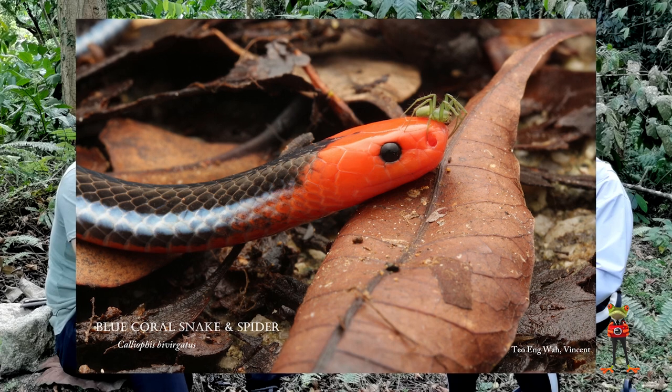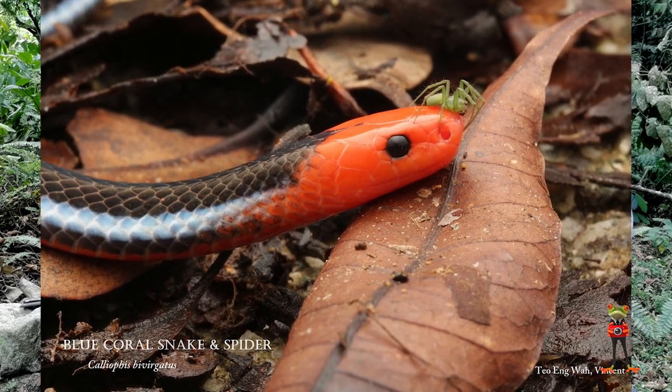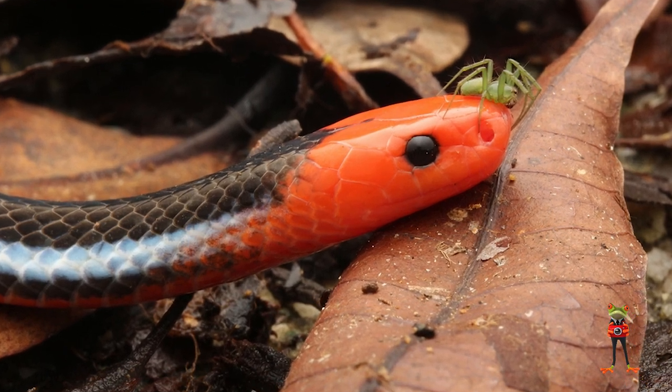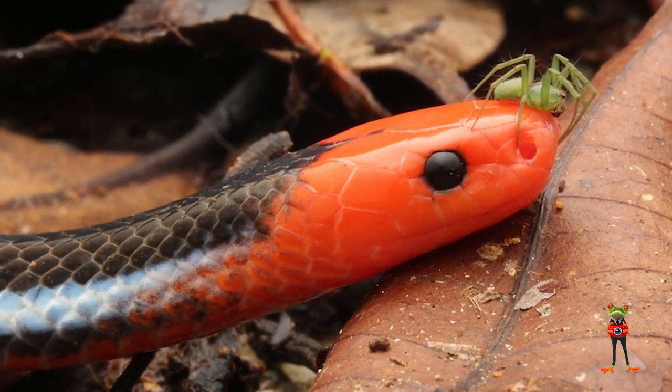Some spiders, especially jumping spiders, are attracted to light. So they will jump onto the light which we shine on the snake. That's why you do sometimes get shots of a spider on snakes.